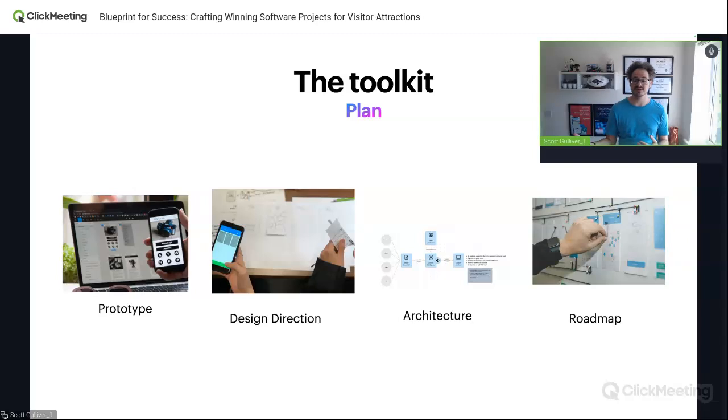Once we've got an idea of what it is we're building and we can see that and play around with it and test it with users, we can then start thinking about the architecture, how it actually needs to be put together, both in the short term and the longer term, and importantly, what the roadmap is. So again, this is not the missed thing in today's agile world, but the premise of agile isn't necessarily not to have a roadmap. It's about to have a roadmap that can evolve.